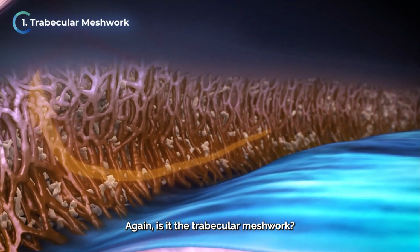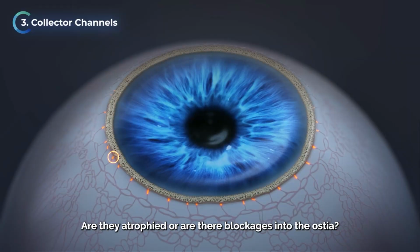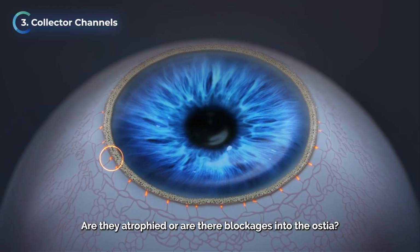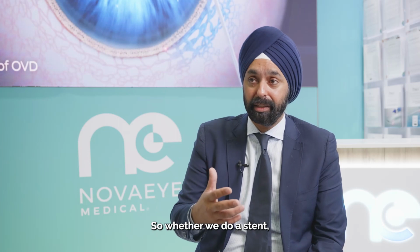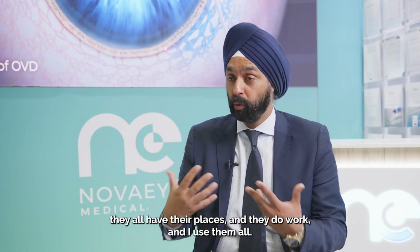Again, is it the trabecular meshwork? Is it the Schlemm's canal that's collapsed? Or are the distal collector channels not functioning? Are they atrophied? Or are there blockages into the ostia? So whether we do a stent, whether we do a focal otomy here or there, they all have their places and they do work and I use them all.